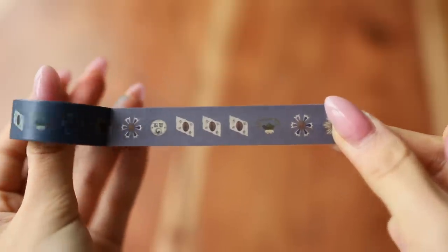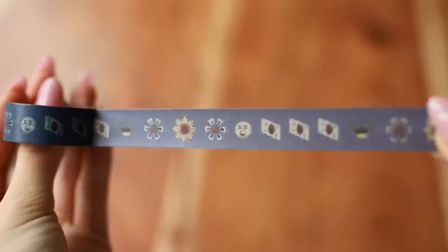There's some floral designs going on, which I thought was so, so cute. And of course, it's a nice thing to add to my collection of travel memory washi tapes.